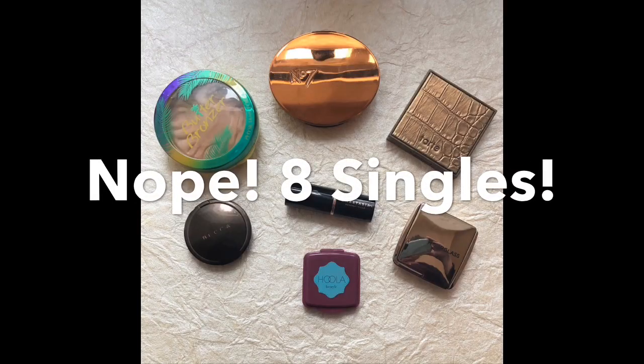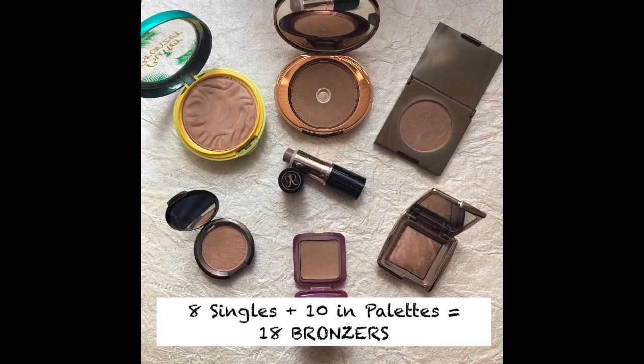So I have 6 single bronzers and contours, and I have 10 in palettes, and so overall I have 18 bronzers and contours. Ridiculous.